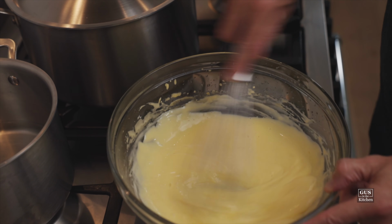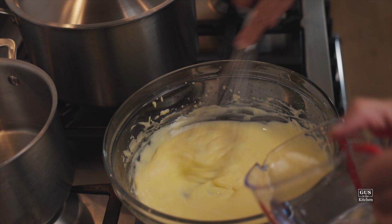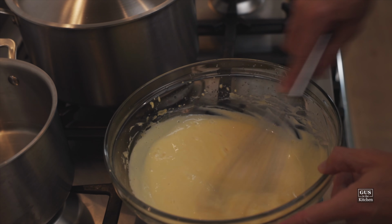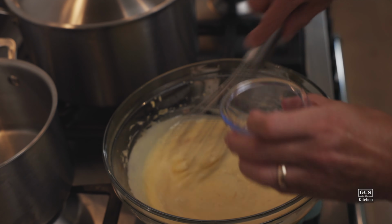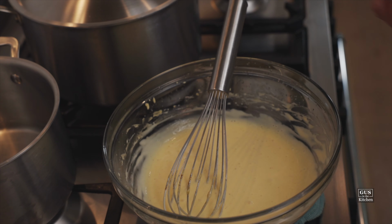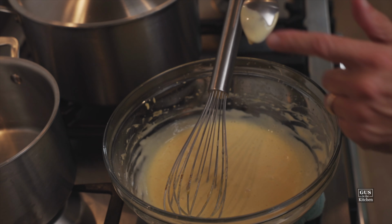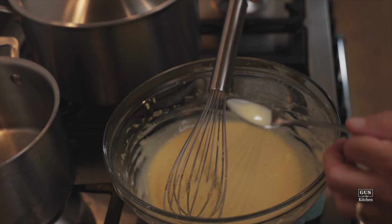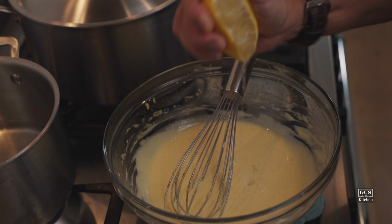It starts getting a lot lighter in color. I think I want a little bit more watery there. Okay, salt and cayenne pepper. See the consistency? Goes to spoon nicely. And we try it. A little bit of salt, and a little bit more lemon juice.